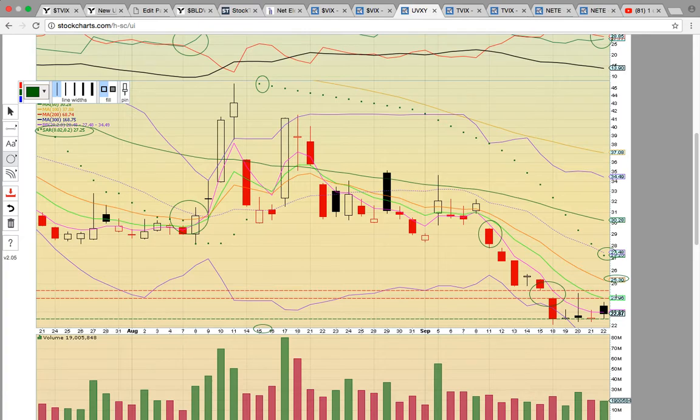Once the share price hits the PSAR level, the dots will flip below the candles like they did back here on the 8th of August when the run started, and that signaled the start of this run. So keep an eye on PSAR.